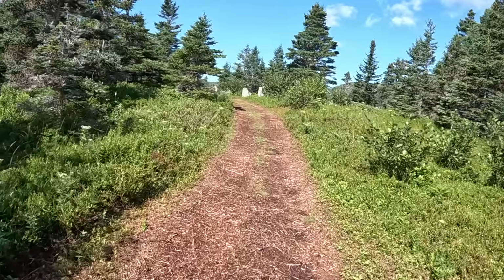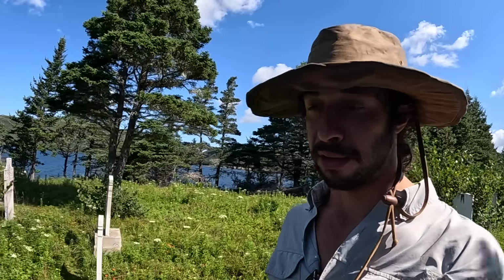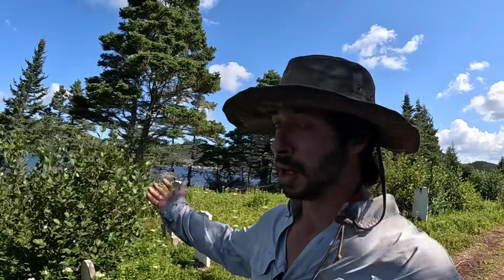On the maps it shows that there was a church here somewhere. An old cemetery like this on the island definitely goes to show that it was a full-on proper community back here in the day. There was over 200 families living out here apparently, and having a graveyard right there is an obvious sign of that.